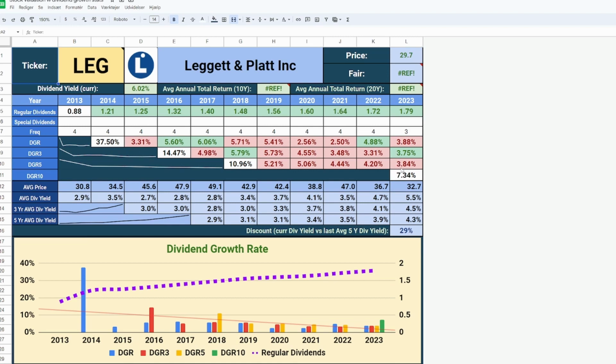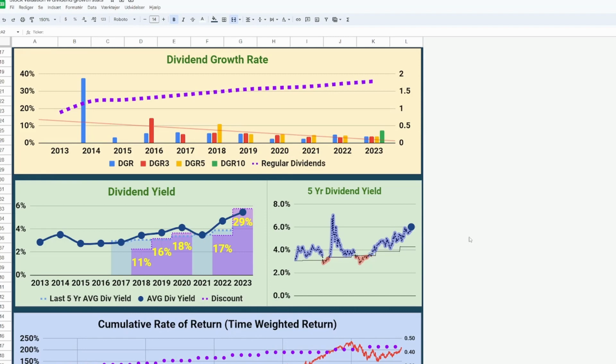And also, if we come down here to the dividend yield theory graphs, we can see here on the right that we do have the 5-year dividend yield. Whenever the graph goes above the line into the blue area, that could indicate a potential undervalue of Leggett & Platt, and whenever it goes below the line, turns into red, it could potentially be overvalued. But as we can see here on the graph on the left over dividend yield, according to the dividend yield theory, there is a 29% discount at the current level.